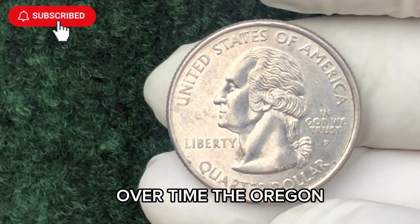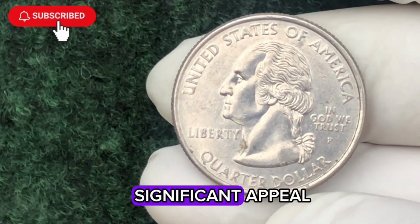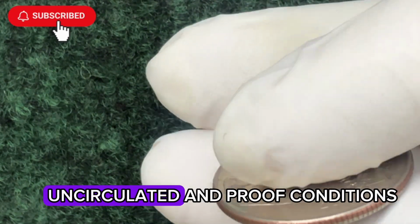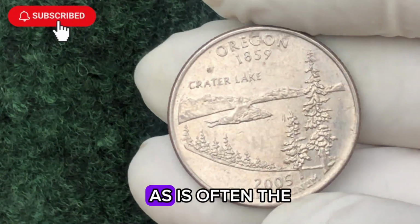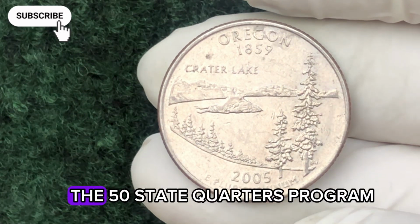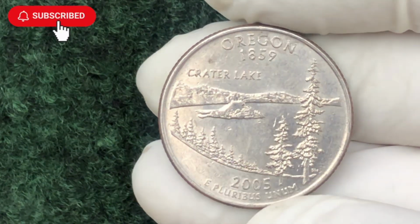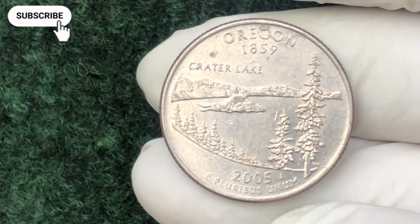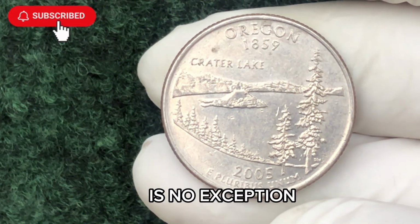Over time, the Oregon State Quarter has gained significant appeal among collectors, especially in uncirculated and proof conditions. As is often the case with coins from the 50 State Quarters program, collectors are drawn to the rarity of high-quality examples, and the Oregon Quarter is no exception.